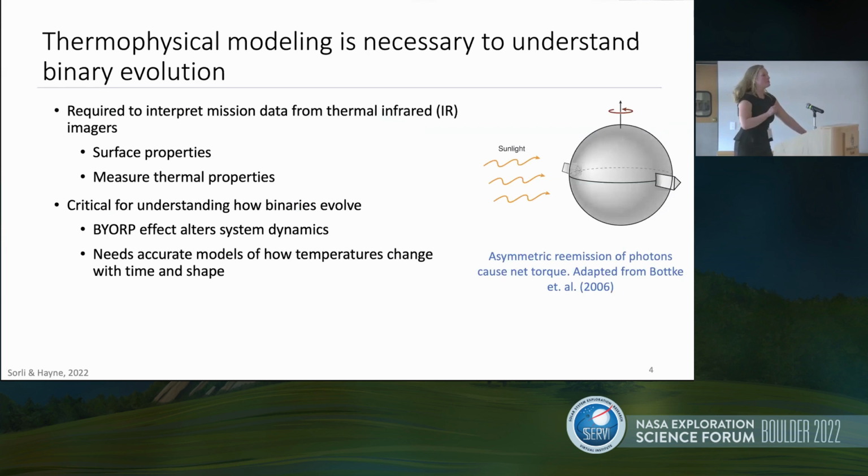Thank you. So where does thermophysical modeling fit into this? The answer is that it's critical for both mission interpretation and for looking at binaries as an object. In order to interpret mission data from infrared cameras like those on Janus or Hera, you need to compare it against model outputs. And that can tell us information, as we've seen already, about surface properties. For example, are we looking at bare rock or porous regolith? And it can also teach us about their thermal properties, so thermal inertia is notable there. But it can also teach us about their evolution.